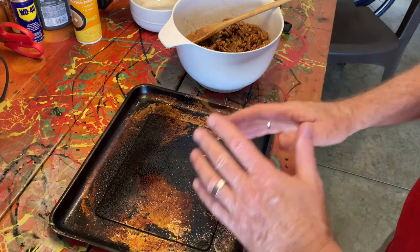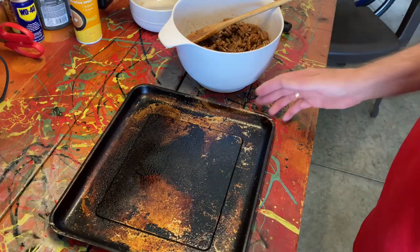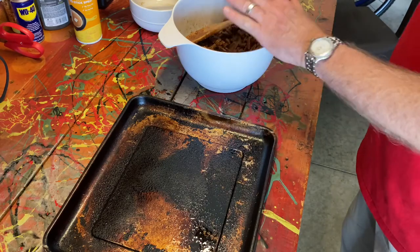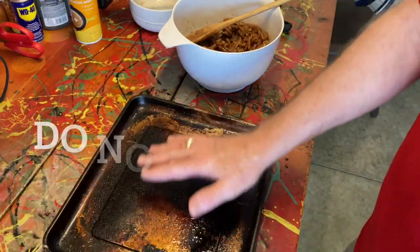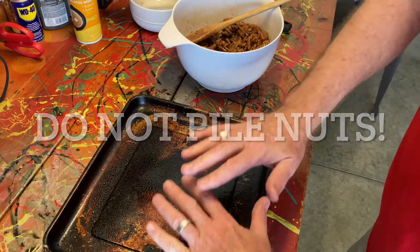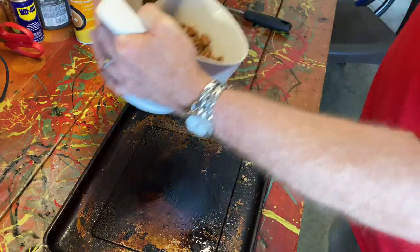Now, if you maybe have a more deluxe garage than I do, and you have a regular oven, you might have a regular sized pan. And in that event, you'll be able to take the whole pound of pecans and spread them. It's critical that they do not pile. They need to be spread uniformly. And I don't mean one nut per inch or something, but you don't want layers. That's the critical point.